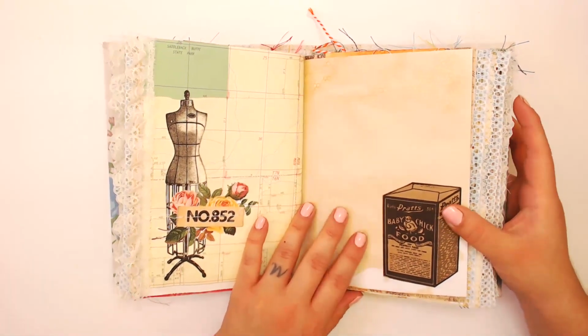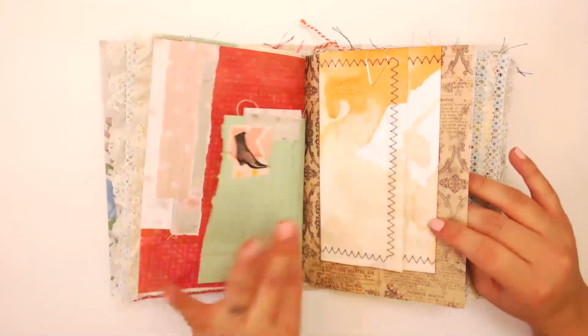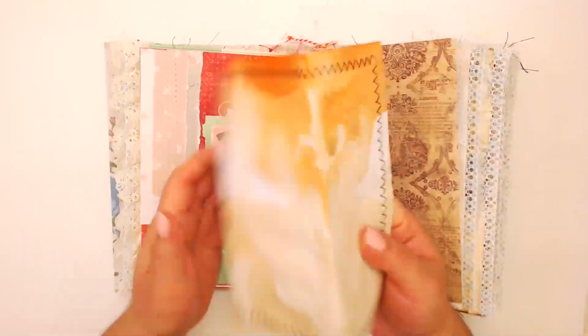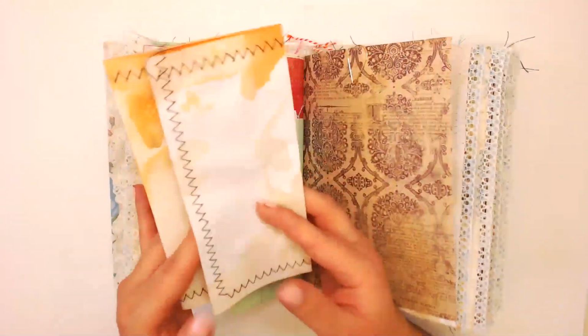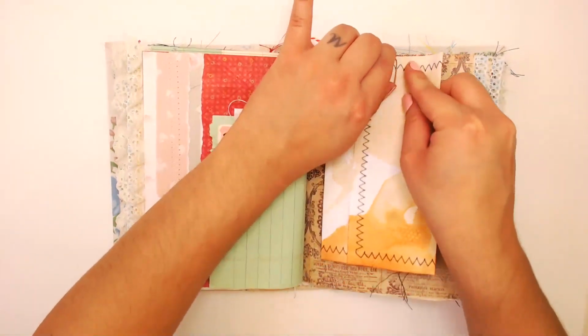Put a darker paper underneath it, so you guys can see here. It's got some beautiful dyed paper for you to write on. I need to make more of these because these are also really cute. It's a cute look.